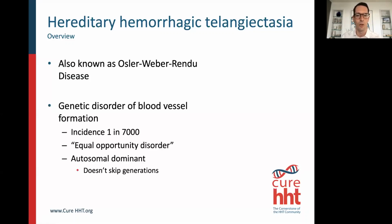And it's a genetic disorder of blood vessel formation. Incidence somewhere around 1 in 5,000 to 1 in 7,000. It affects all backgrounds, all races and creeds, and it's an autosomal dominant genetic mutation that does not skip generations. And Katie will go more into that.